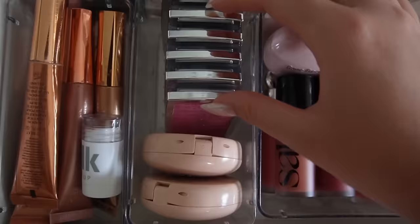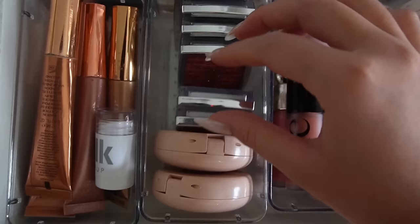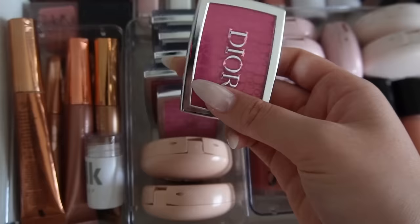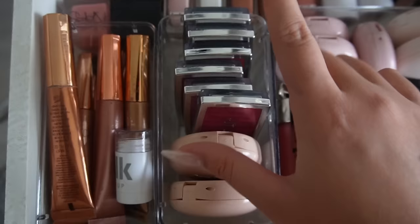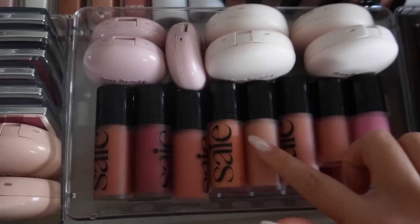contour thing. Here is all my Dior blushes. They just recently sent these to me. Dior is literally the sweetest brand ever. I love them so much. And I love their blushes. Two of my Vera Beauty highlighters. All my Say blushes. I love Say blushes.